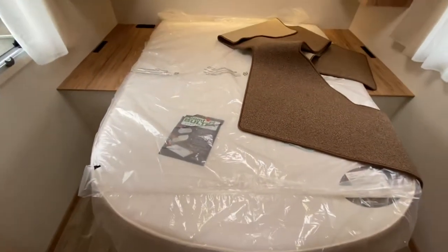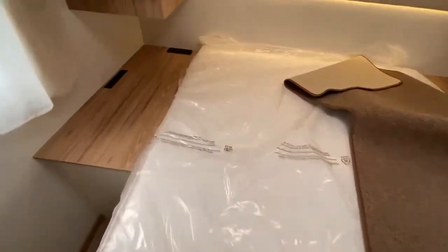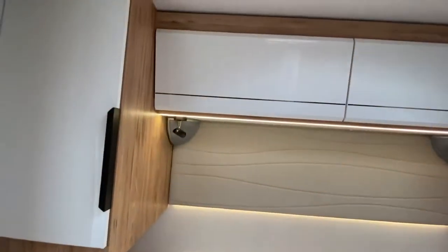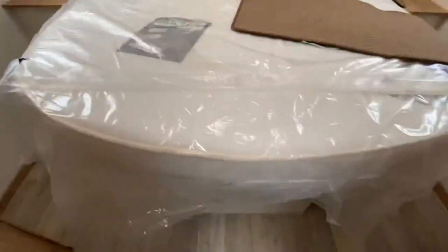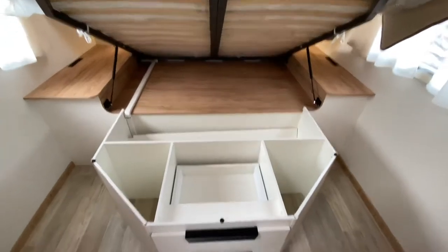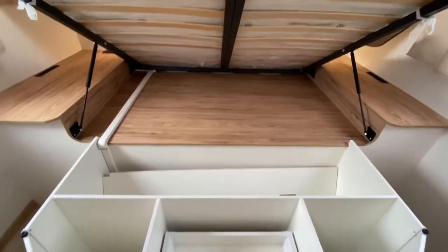Okay, an island bed, near on a 5 foot island bed, great size. Power points again, and USBs beside the bed there for your phone. Speakers in the rear off the front radio, and reading lights. You've got drawers underneath the bed at the front here, and you've also got storage underneath the bed. It's on rams, it will come up itself. So storage down in there as well, and then down into your garage there.